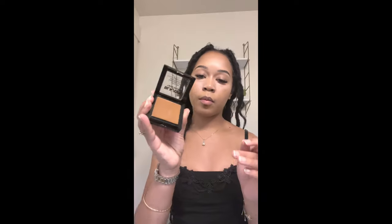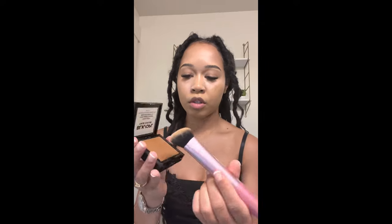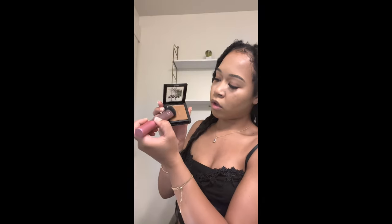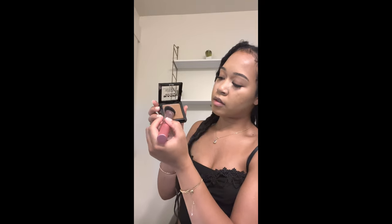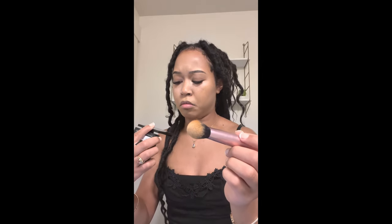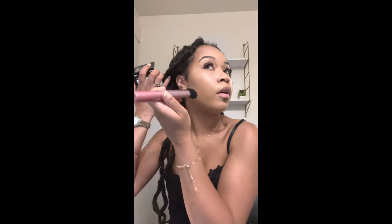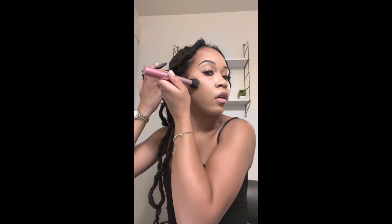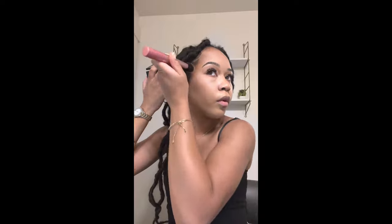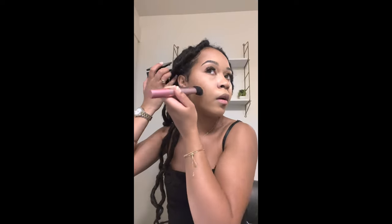So I'm going to open this up, take the same brush, and I'm really just going to go along the edge of the brush, 1, 2, 3, 4, 5, 6, 7, because that's my favorite number. And then I'm going to take, this is the side with the foundation. I'm going to stamp it right where I put my last contour. And I'm just going to not be afraid and just go in with that. And that acts as a pretty bronzer.